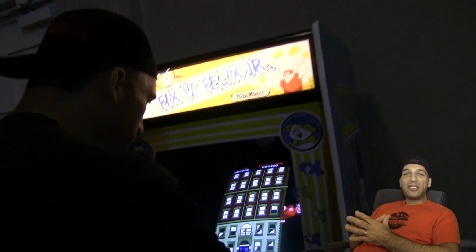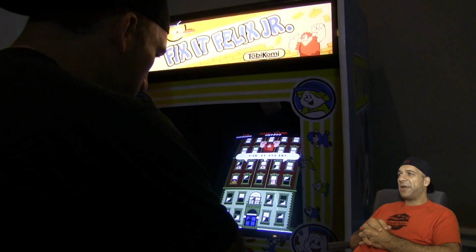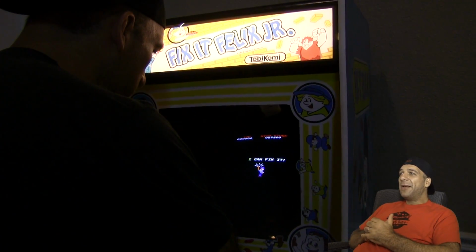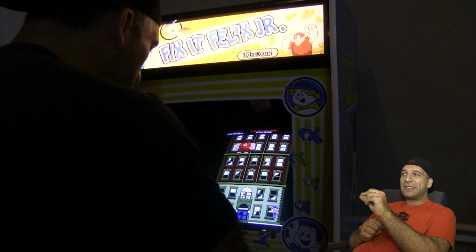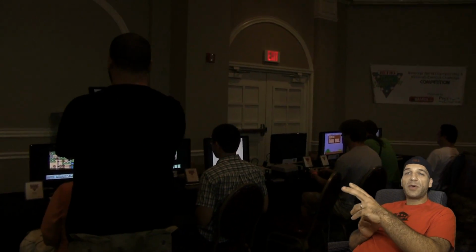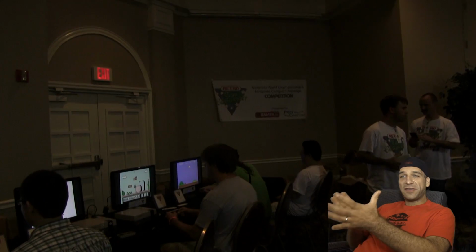They had a Fix-It Felix Jr. arcade. They had a number of arcades as well here, which is great. I did a walkthrough of that on my arcade channel, Gamester81 Arcade. But this Fix-It Felix Jr. is based on the new Disney movie coming out called Wreck-It Ralph, and it's one of two in the world. I ended up placing 8th place in a tournament, which is cool, out of thousands of people.